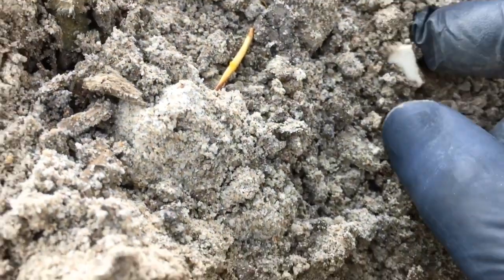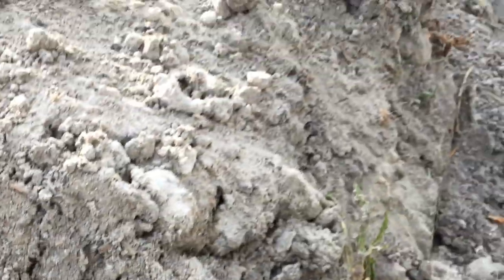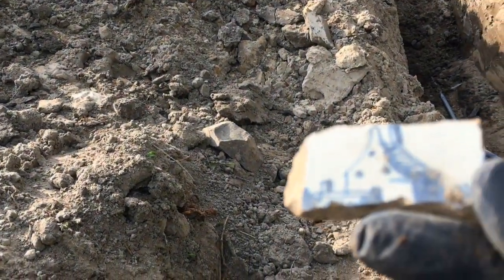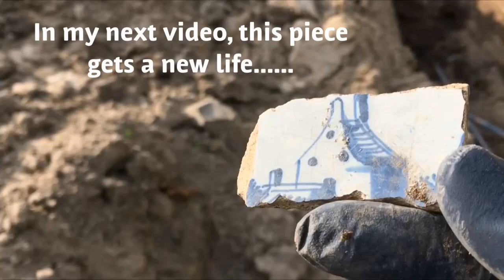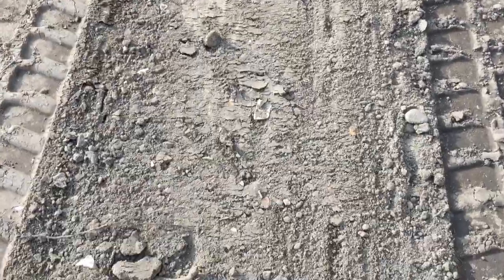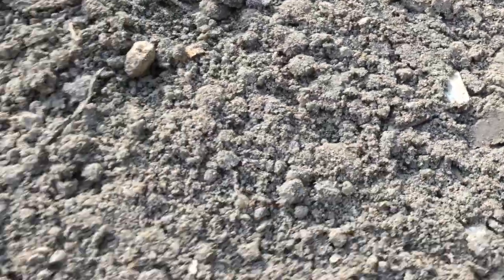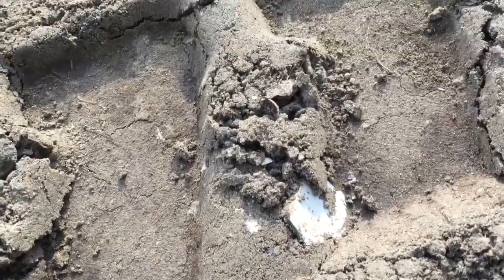Where are we on the camera? Nothing. Just plain. Right, we'll keep looking, but I'm really pleased with this piece. That's what we came for. You can see where the digger's been on here. So this has all been dug up and then smoothed back over. You can see pieces of stuff. So there's something there. Maybe something there. That's definitely another Delft piece. Another piece here. So let's see what this one is.